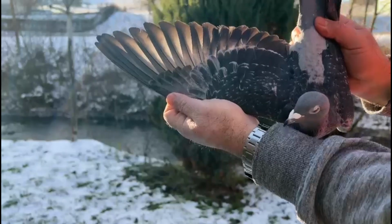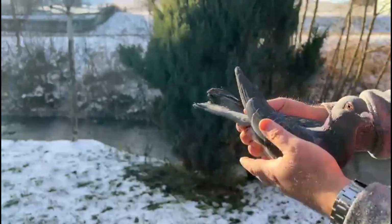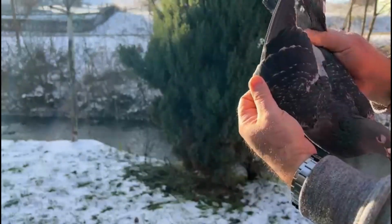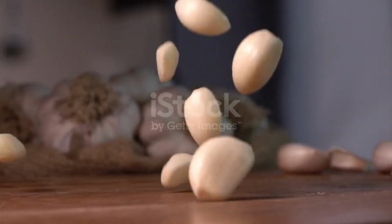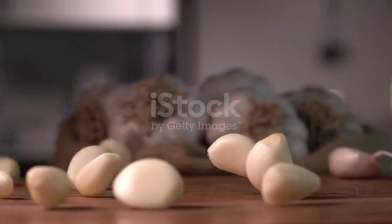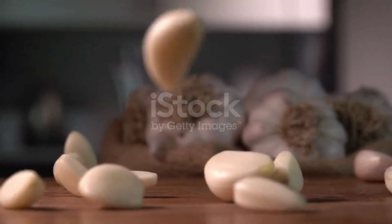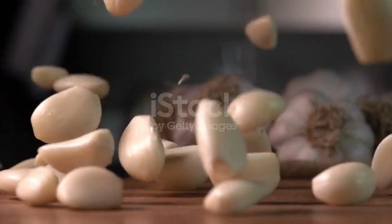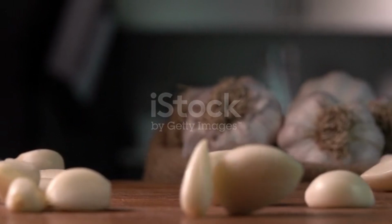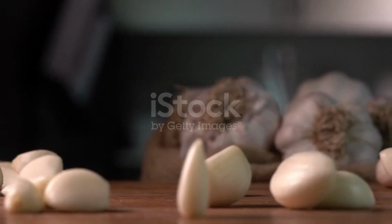Trichomoniasis is caused by a microscopic parasite called Trichomonas gallinae. It's important to know that this parasite is actually present in many healthy adult pigeons at low levels. In fact, some researchers believe that nearly all pigeons carry it to some degree. The problems arise when the parasite population grows out of control, overwhelming the bird's natural defenses and causing those concerning symptoms we associate with canker.